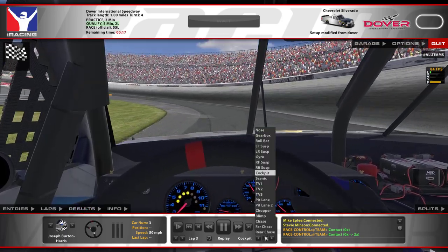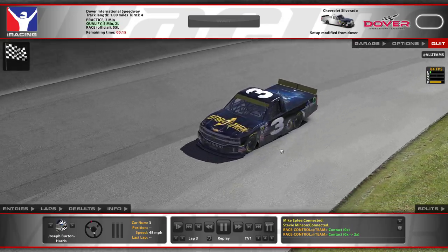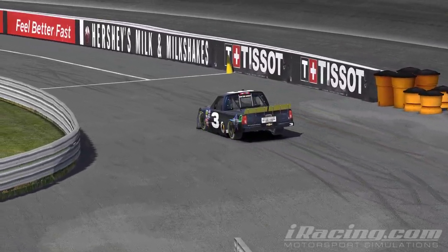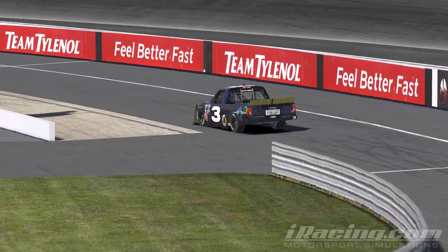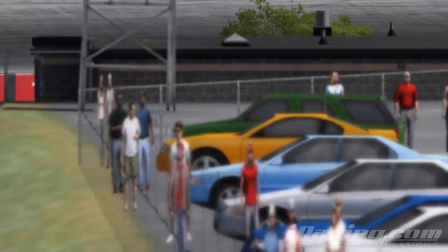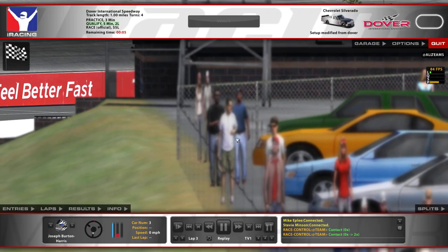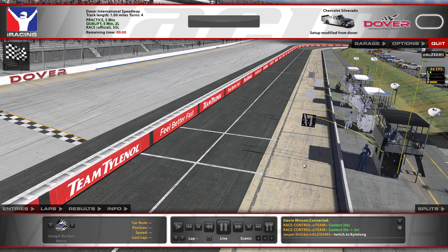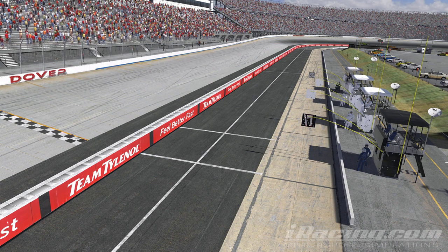So around here, there's a really weird shape to this track. It's not really like an oval. This track and Pocono, for me, are the two weirdest layouts on the NASCAR iRacing Series calendar. So basically, this track is a rectangle.